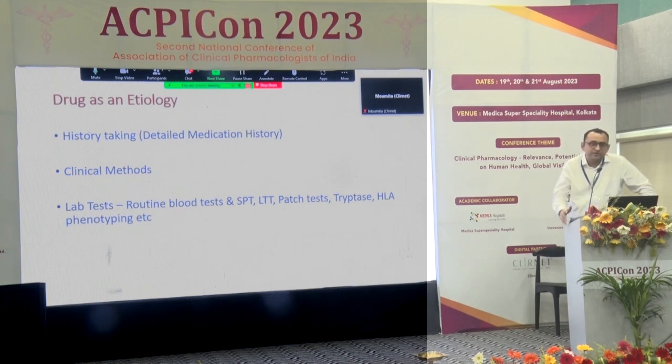For that, as Dr. Qureshi has already mentioned, the importance of history taking. We need a detailed history, a detailed medication history, followed by some clinical methods. Here also we need to become experts on some specific skin manifestations. We know what is DRESS, when it is SJS, when it is acute generalized exanthematous pustulosis. We need to know these things because we need to exclude other conditions too. And finally, some lab tests are important: routine blood tests, and the skin prick test to understand type 1 hypersensitivity only. Again and again we need to emphasize that.